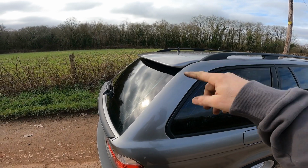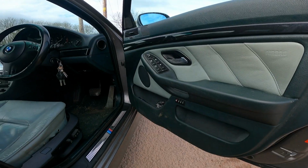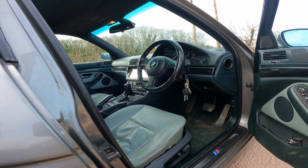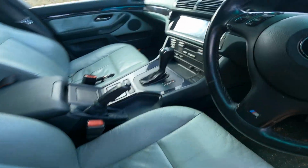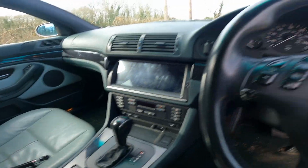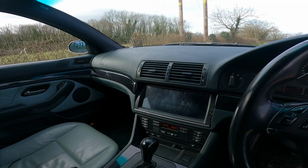It's also got a roof spoiler, and I think this got added on as well. And then moving inside, it's green. It's very green and dirty, as it is my new daily. But yeah, piano black trims, electric seats, comfort seats, I think, not heated, even though there's switches there for it, so I've got to investigate that. And then I've also got a different head unit, but other than that, it's all pretty much standard stuff.